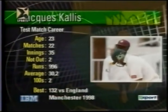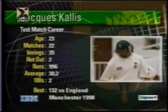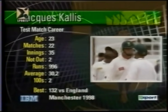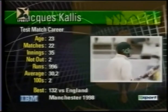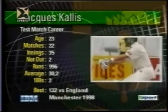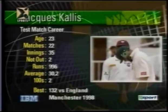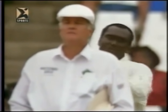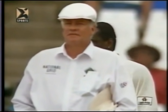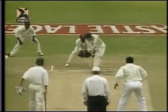That all started at establishment, with a century in Melbourne against Australia in the second innings of that test match. And he's now grown with stature and with experience. This is his 22nd test match, and his high score is 132, scored at Old Trafford last English summer. This was the end of Gibbs. The ball's pitched on middle. It's turned. Can't see anything wrong with that.